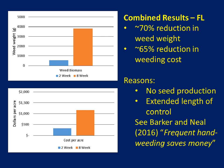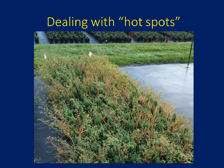There's a great publication on this. It's done by Joe Neal and one of his students, Barker and Neal. That's a 2016 publication, and the name of it is Frequent Hand Weeding Saves Money, and he covers this a lot more in depth there. But I'd encourage you to check that out, because this is one of the most effective ways to reduce total hand weeding costs.